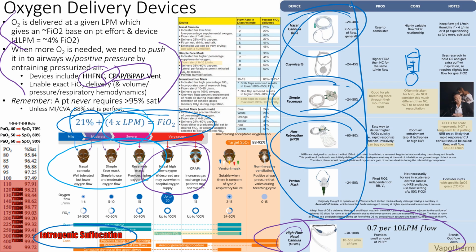Remember, a patient never requires more than 95% sat. That shouldn't be a thing, right? If you are above 95% sats, you're at risk of iatrogenic O2 toxicity, causing free radicals to form and all kinds of other damage to occur. So make sure we are at 95% or less, right? 95% is equal to a PO2 of 80, but as you go further up, 98% sats could be 250, so we don't know what that is. We want to keep it under 95, right?